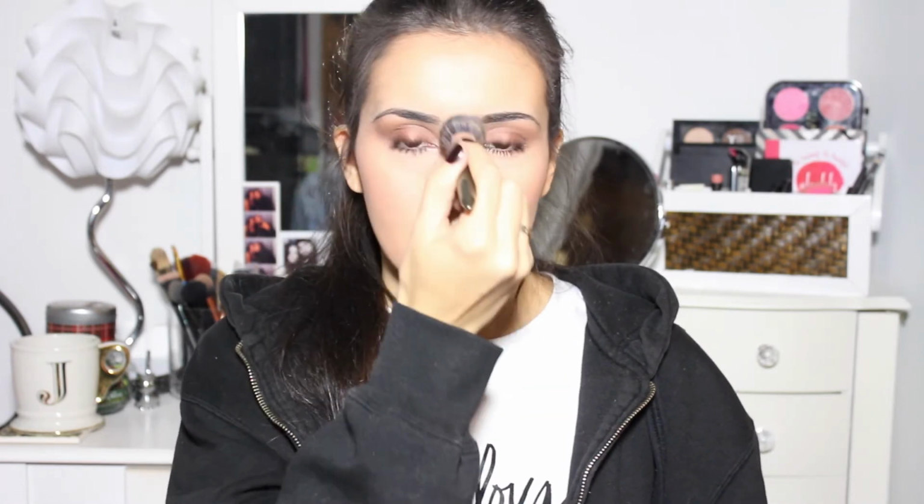The next one is their buffing brush, and this was actually what I used to apply foundation. I really like it. It is a little smaller than what I'm used to for foundation, but I found that it's good for when you get to this eye area or getting in between your eyebrows. It works really well for that.